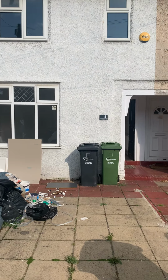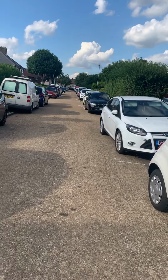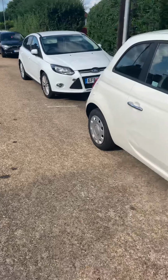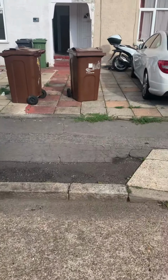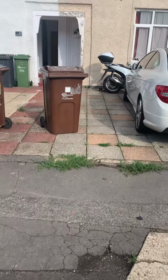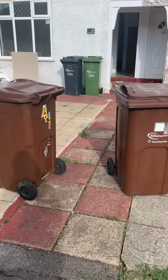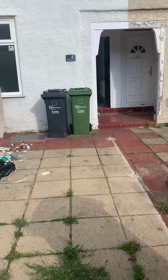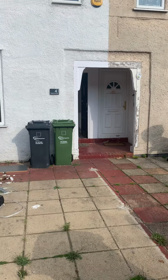So you can see there is bay parking around here. It is quite a built up area. So you can see all the way down the road, there's quite a lot of cars, but you can just see the bay parking down there. Okay. You do have a drop curb with the property as well. So you can park on the drive if you wanted to.